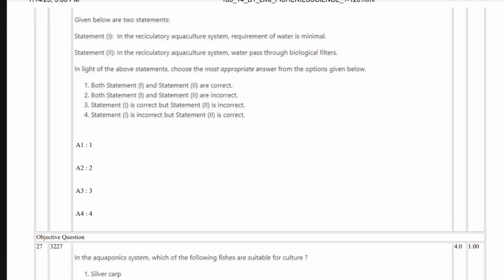Next question, given below are two statements. Statement 1, in the recirculatory aquaculture system, requirement of water is minimal. Statement 2, in the recirculatory aquaculture system, water passes through a biological filter. So the correct answer is option 1. Both statement 1 and statement 2 are correct.